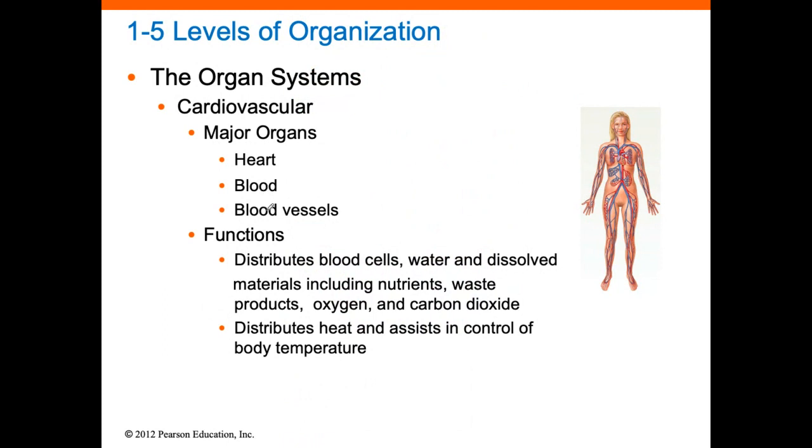Cardiovascular, major organs, heart, blood, blood vessels. Primary function is to distribute blood cells, water, dissolved materials, which include nutrients and waste products, and also oxygen and carbon dioxide. And the blood vessels are also involved in distributing heat and assisting in control of body temperature.